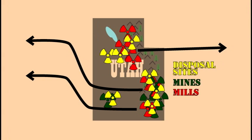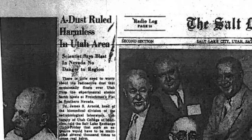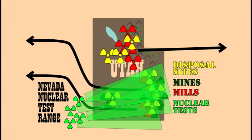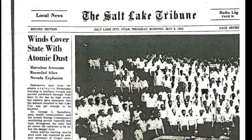Throughout the 1950s, nuclear testing began to take place at the Nevada Nuclear Test Range. The government assured residents of nearby communities that no harm would come to them. However, officials at the test range would only detonate their nuclear weapons when winds were blowing in the direction of the politically weak Utah. These tests showered nuclear debris on their unsuspecting neighbors in Utah and Idaho. The residents of these communities came to be known simply as downwinders.